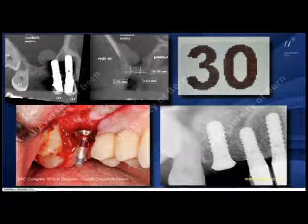So we finally put the implant in simultaneously. You see the grafting. And then when I measured, I was a little bit nervous because it was only 30.